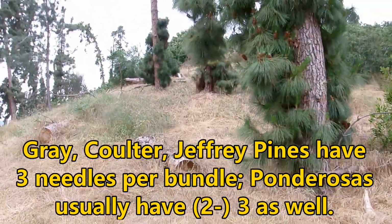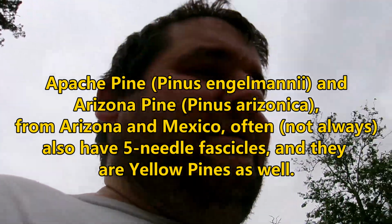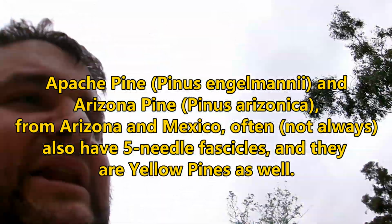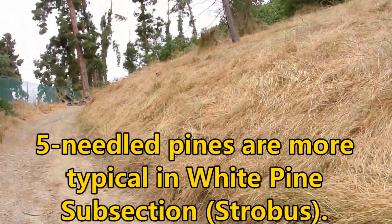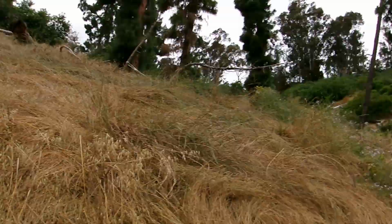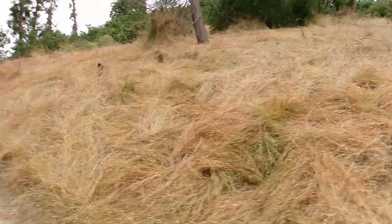So, Torrey pines are not the only pine. I believe Apache pine, Pinus engelmannii of Arizona and Mexico, is another 5-needled yellow pine. A lot of 5-needled pines are in the white pine group, the strobus section, like eastern white pine, sugar pine, western white pine, limber pine. Torrey pines are also a 5-needle pine. So that's another way you can determine.